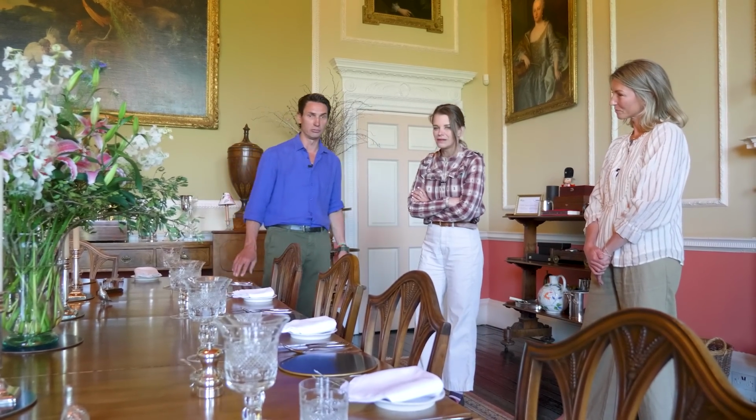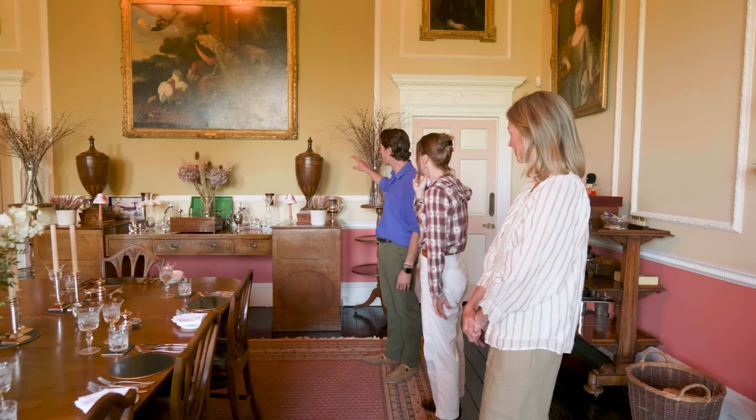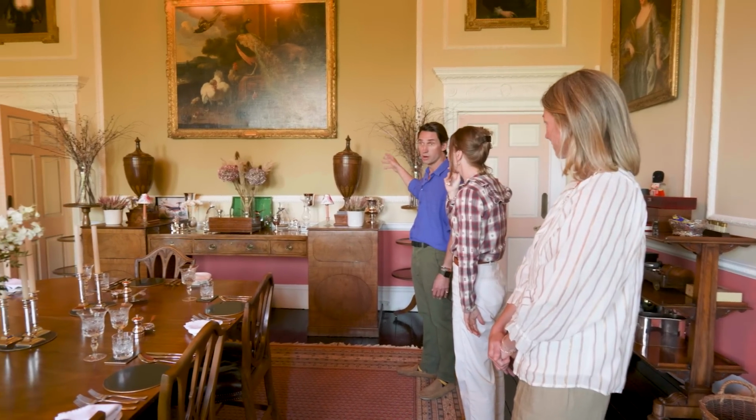And the furniture in here is original. This is a Gillow Imperial table. Gillow of Lancaster was one of the great furniture makers, used at the same sort of time as Chippendale. We've got a lovely Gillow sideboard at the top here. These urns are lead lined and they're wine coolers.